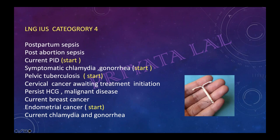Yes. Hello, doctor. Just one question on endometrial protection. The LNG IUS is licensed for 4 years, no? And you told that after 5 years, 25 to 30 micrograms will be decreased. So from that period onwards, can we use it for endometrial protection? Is there any specific condition, madam, to continue for endometrial protection more than 4 years, because it is licensed only up to 4 years?